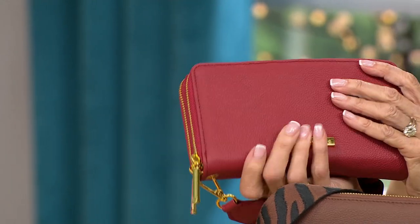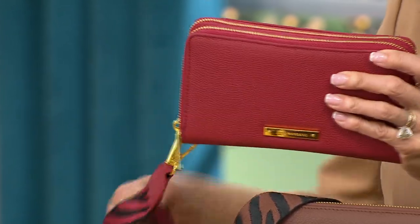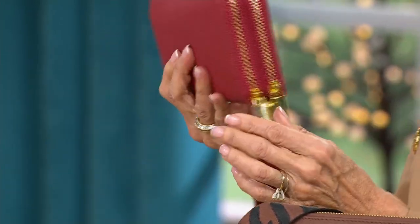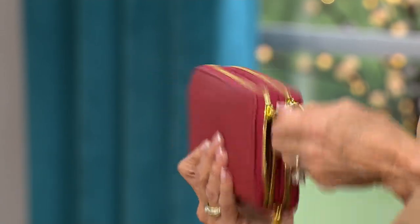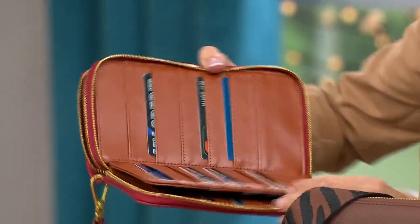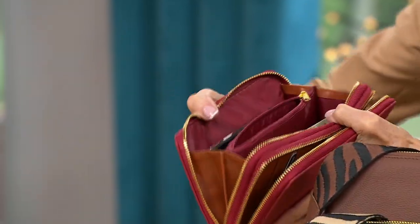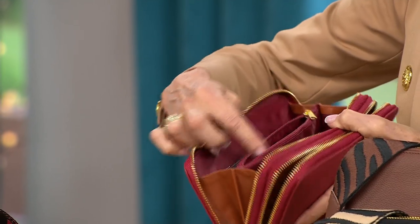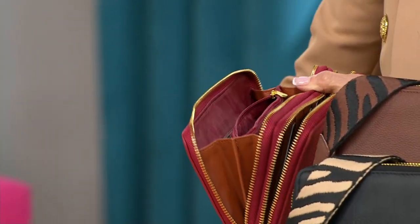And yes, you are looking at this beautifully, softly padded wallet with this amazing access. Look at that gorgeous, heavyweight hardware that opens it up to reveal so much amazing organization, as you can see. Look at the center, a place for your coins, your phone, your dollar bills, your checkbook, you name it.